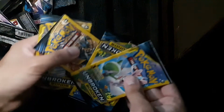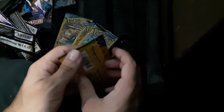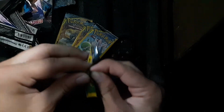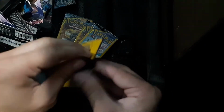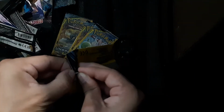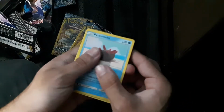And the last thing we're going to do to cap off the video is I have some dollar packs that they were selling right up by the counter at Family Dollar. They were in bundles of two for some reason. I don't really know why. But I grabbed a couple of those. Figured I'll see if I can get a hit. Yeah, we'll see. I don't really know what the really nice cards in Unbroken Bonds are, but I know there's some cool tag team cards. We can kind of see one to the front. Nothing. Okie dokie.